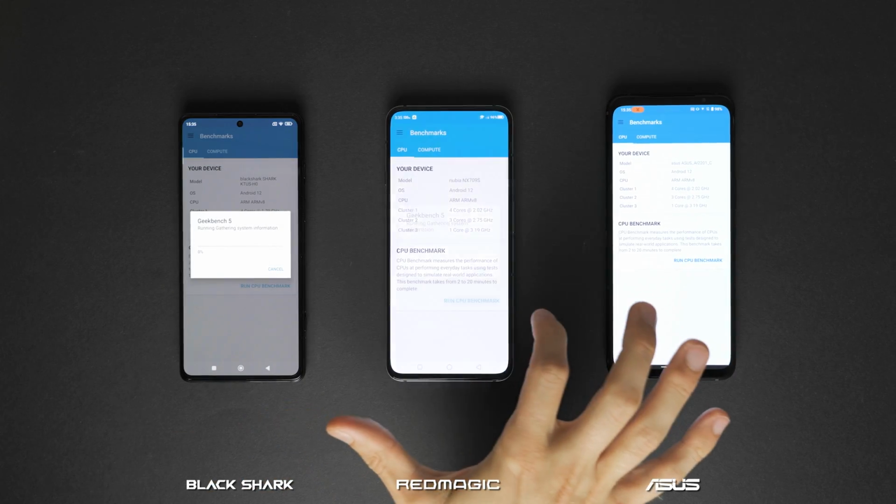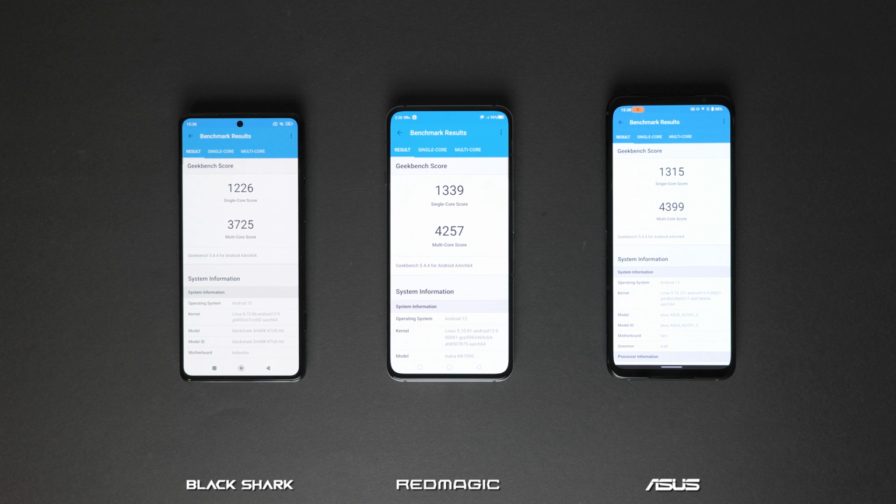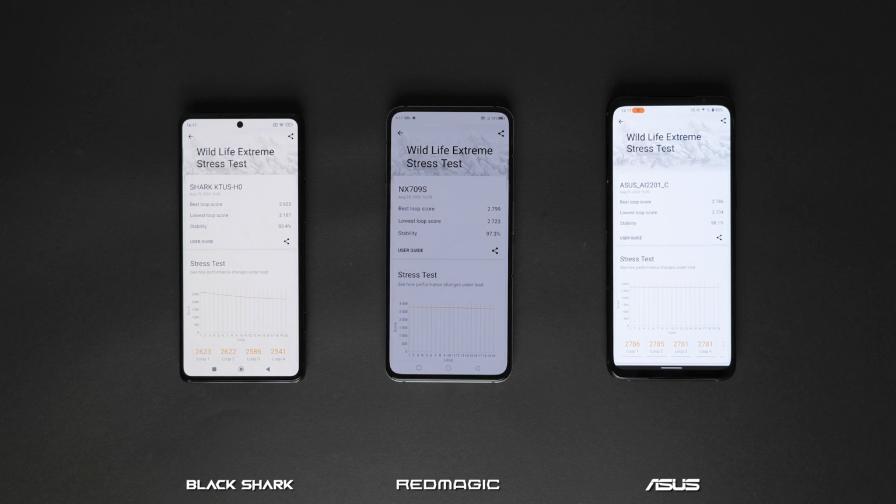We also did some benchmark testing to back up my own gaming experiences with the phones, and the results were actually fairly similar. The ROG phone was head-to-head with the Nubia in the Geekbench test, and the Black Shark wasn't too far behind. Same goes for the 3D Mark Wild Life Extreme Stress Test, but the Black Shark's stability rating was lower than the other 2, which means that over repeated and long time usage, its performance does slightly drop, albeit not by that much.